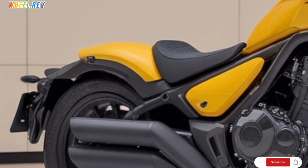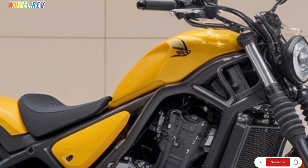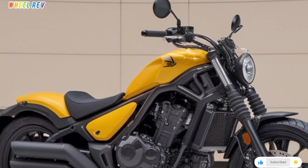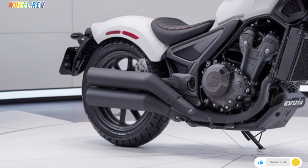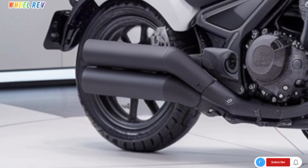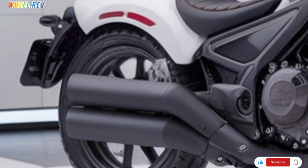Color options for 2025 add another layer of personality. Matte black metallic keeps things stealthy, pearl blue offers a pop of vibrant style, and pearl beige strikes a balance of understated class. Combined with the blacked-out frame and components, the Rebel looks sharp and cohesive no matter which palette you pick.